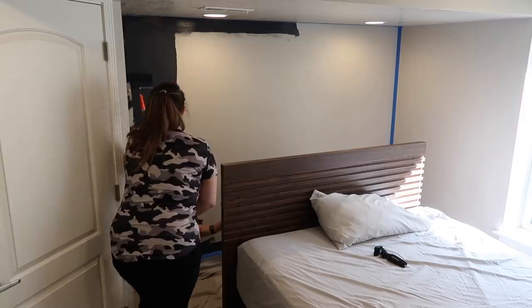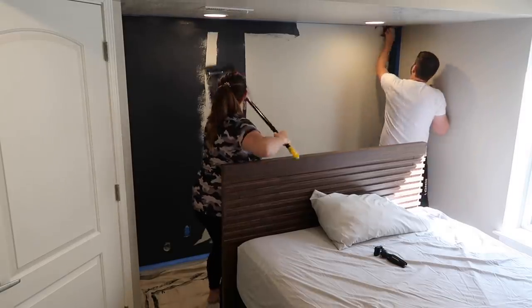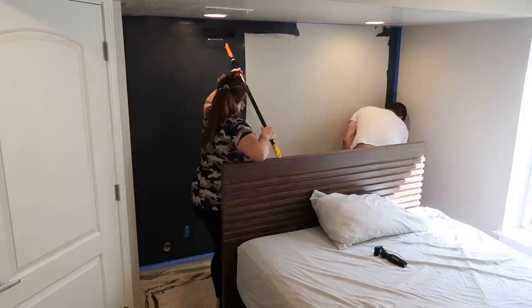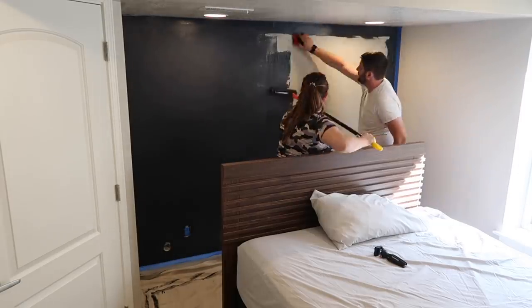So here, the tool that Kyle is using to paint the corners and the edges is something from Home Depot. I never can remember exactly what it's called, but I will do my best to link it down below for you guys. But it just works amazing and really helps save a lot of time. Instead of having to paint the edges with a paintbrush, you can just run that little tool along the edge and it works so, so well.